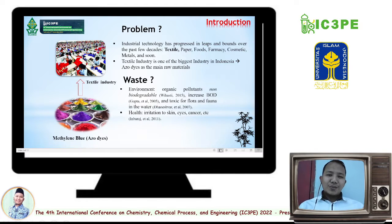We know that azo dyes are made from benzene, consisting of benzene groups, that cannot be degraded in the environment within a normal period of time. It may need maybe 1,000 years to degrade. If azo compounds are present in water for a long period of time, they cause disease because they are carcinogenic and mutagenic, and have a negative impact on the environment.